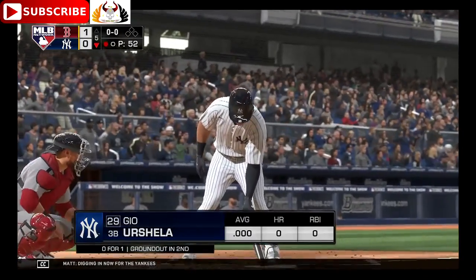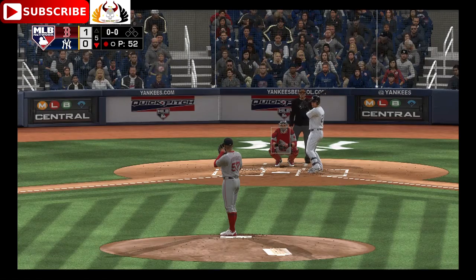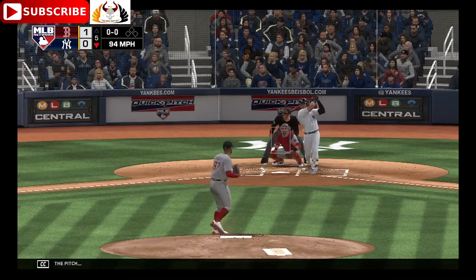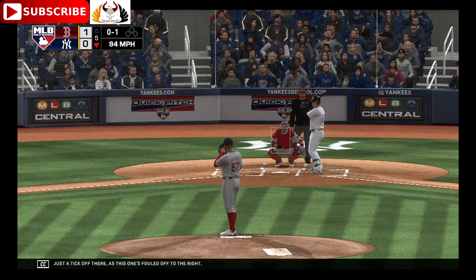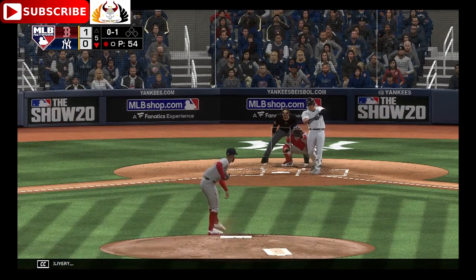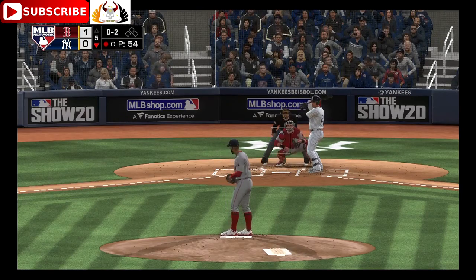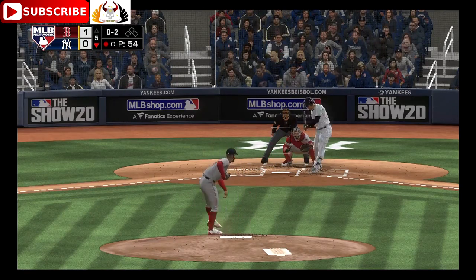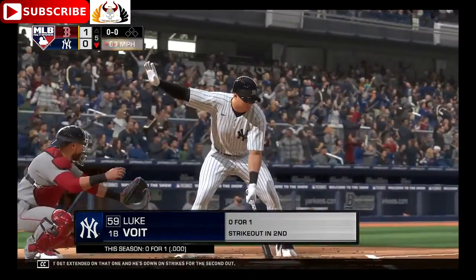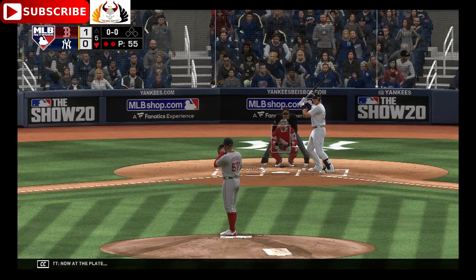Digging in now for the Yankees, Gio Urshela. Now here's the pitch. Timing just a tick off there as this one's fouled off to the right. The 0-1 delivery. A great pitch there as he couldn't get extended on that one, and he's down on strikes for the 2nd out. The first baseman. Now at the plate, Luke Voit looking to put the ball in play here.